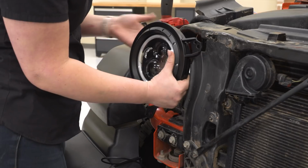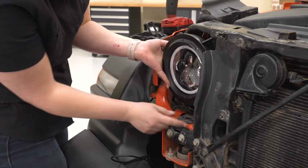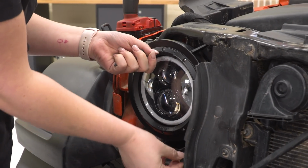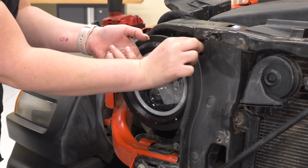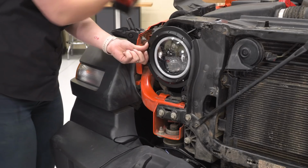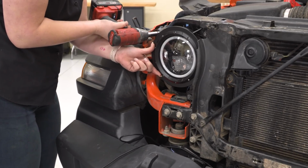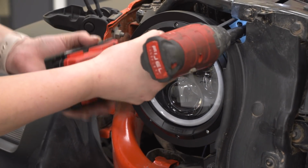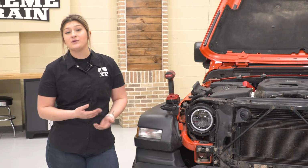What we can do now is mount up our headlight. So you're gonna have a couple pins that line up. We're gonna take our factory hardware. It's gonna be those 3 10mm bolts. Thread those in by hand. Then we can tighten up the bolts with a 10mm socket. So at this point in time, our headlight is mounted up and we would usually do the other side.